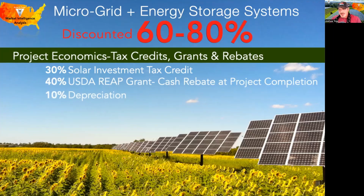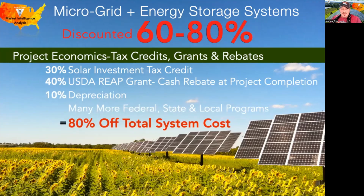Depreciation is going to be specific, certainly to the project and the equipment that goes in, along with the combined federal and state tax rates of the project. But here we're using a realistic 10%. So just combining these big three, not including any of the many more federal, state, and local programs that many agrivoltaic system projects can achieve, we're at 80% off of total system cost.